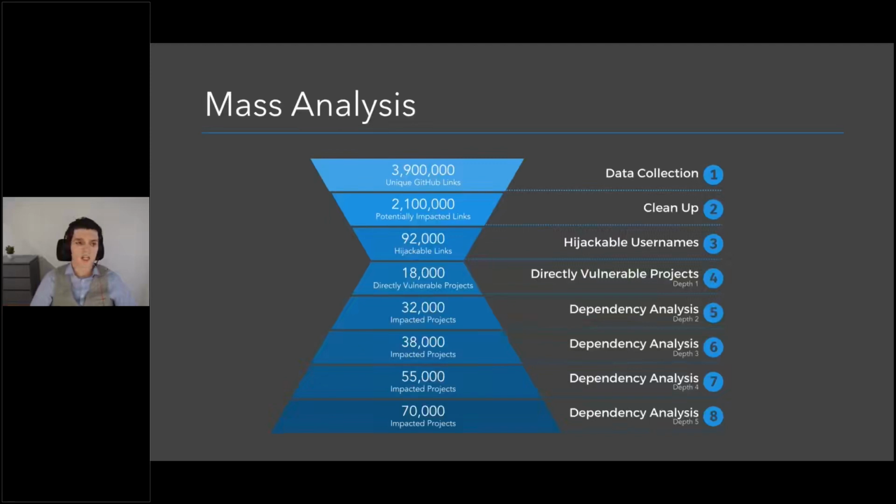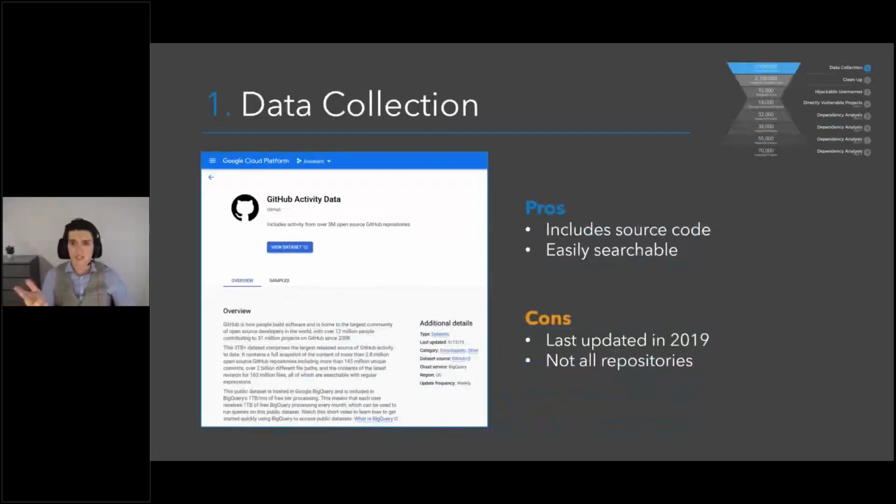Once we knew about this repo jacking, GitHub wasn't planning on fixing it, or they had their mitigation already. I decided to take a look at just how prevalent it is, because I've seen that a bunch of times in code. I've probably done it myself quite a few times, linked directly to a GitHub URL. So I wanted to scan through all the open source code that I could and see just how many people are linking to GitHub URLs. How bad is this? I'm going to walk through the different steps I took.